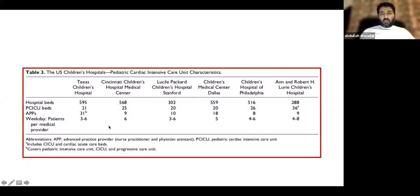So actually, I was trained in a unit in Montreal with 3 nurse practitioners. Actually, I learned from them maybe more than I learned from the consultant in that unit. It's a very important step because they maintain the care and keep a high standard of care for those patients.